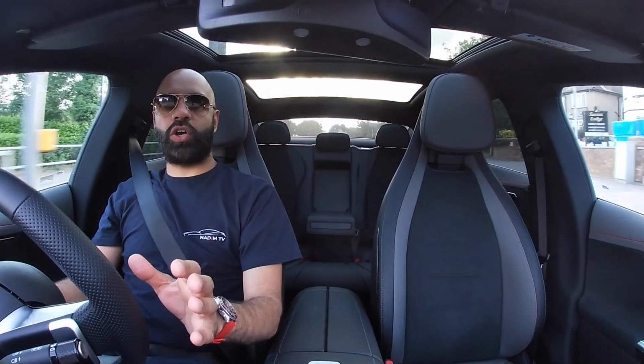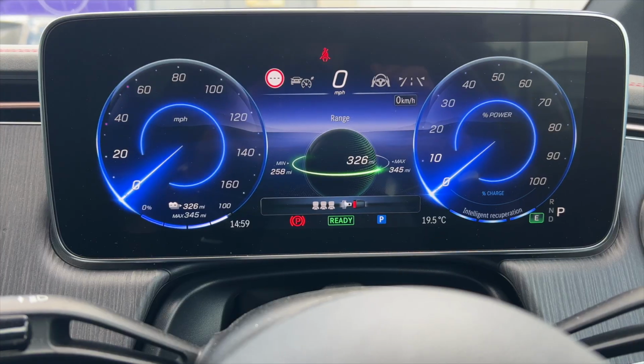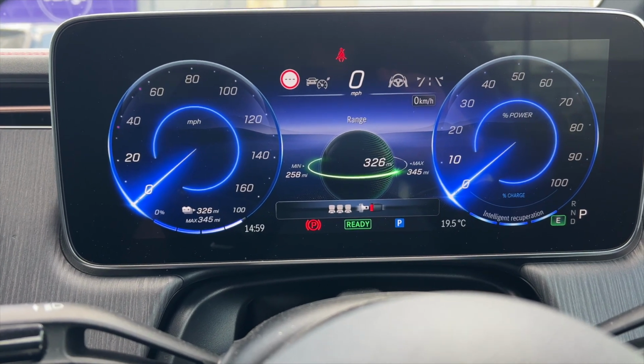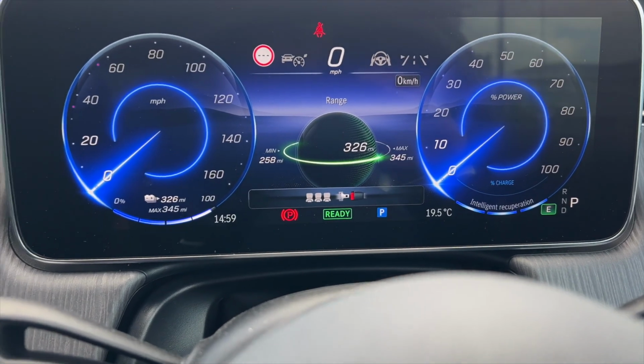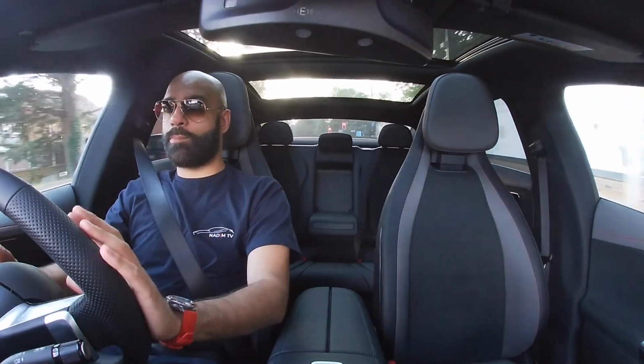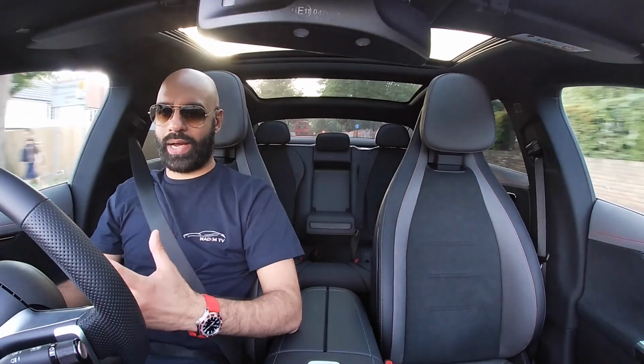So the first day I got it, 286 miles, drove it around for a few days, gave it a top up yesterday, got over 300, got 322 I think it was. And it is down to the driving style, where the car's battery memory kind of understands how you're driving and gives you more back.